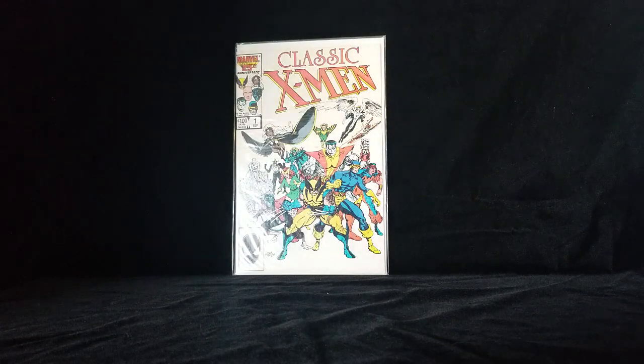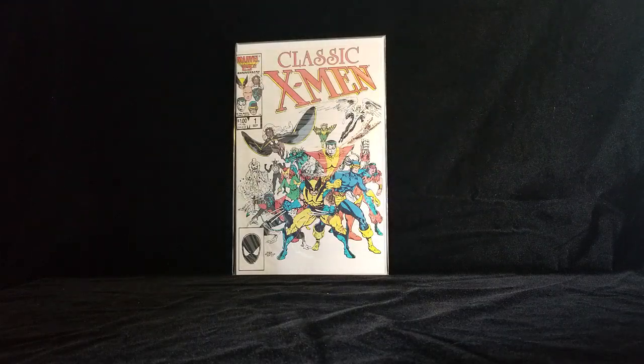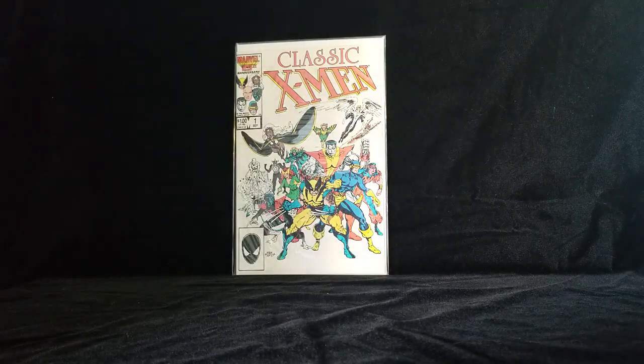All the Classic X-Men are just reprints of X-Men comics. So not super valuable. Will never ever be super valuable. But well worth having and fun to have as well. And be able to read and display that cover, which is fantastic and great.